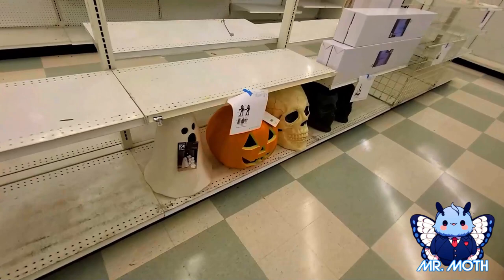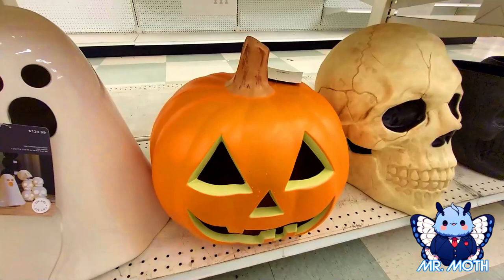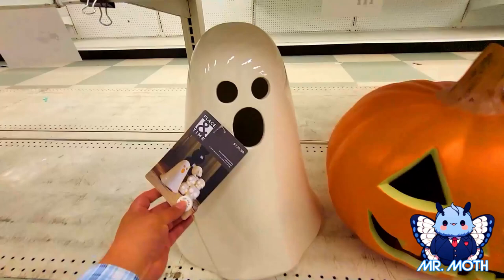Got some more cool stuff. They got another big pumpkin right here, but this one doesn't look like it glows. You'll have to put a light in it yourself. So that one's just a blank one. The one I have at home, I showed you guys earlier, has a light in it built in. $99.99. That's pretty cool. Here's a glass ghost. This is very cool. It looks like it has a light in it. Oh, that's pretty cool. I like that.